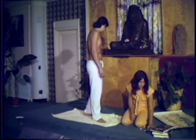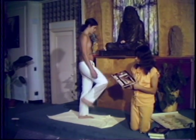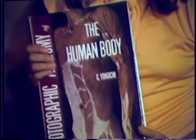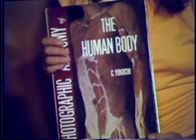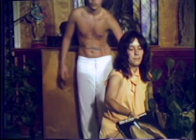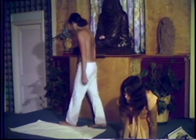I'll take this opportunity to pass around a couple of books which I brought. This is photography, not recommended for those of you who are faint-hearted, of cadavers. And it's just dissections which have been photographed, so you can get a really good idea. And this is also a little bit bigger book, same sort of item. Gives you precise pictures.